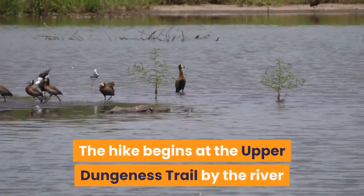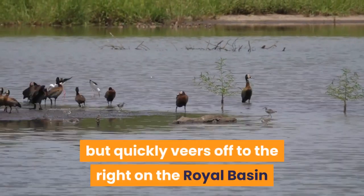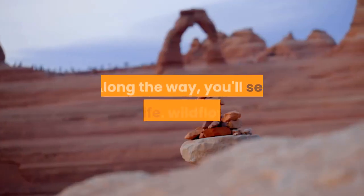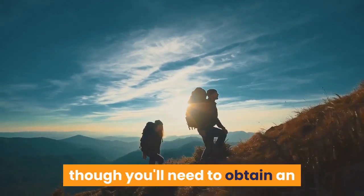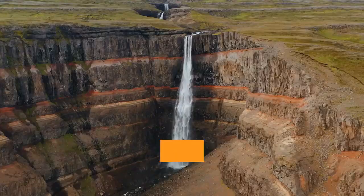The hike begins at the Upper Dungeness Trail by the river but quickly veers off to the right on the Royal Basin Trail to begin the long climb upwards to Royal Lake. Along the way, you'll see wildlife, wildflowers, and even a waterfall. This trek can easily be turned into a backpacking trip, though you'll need to obtain an additional backcountry camping pass and campfires are forbidden.